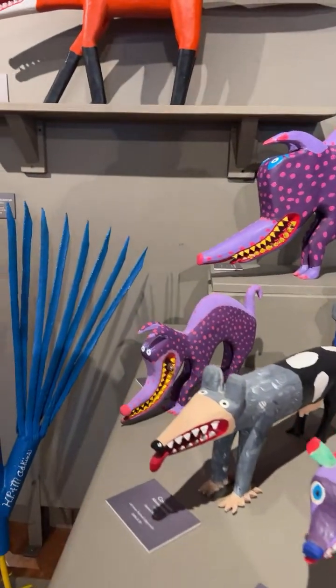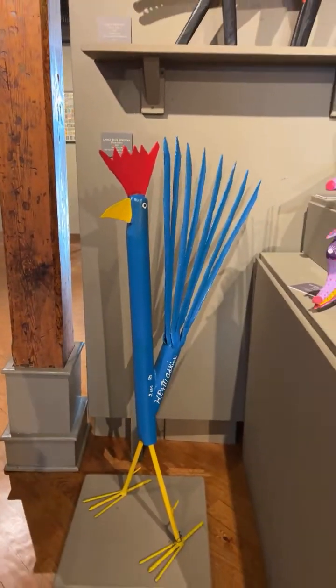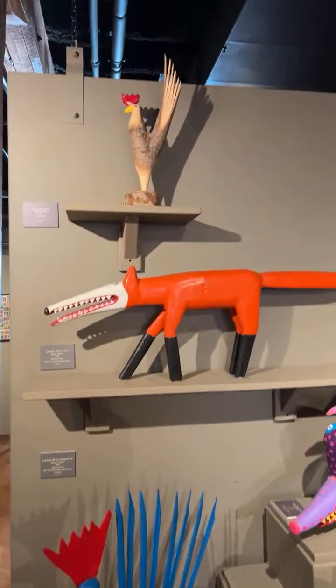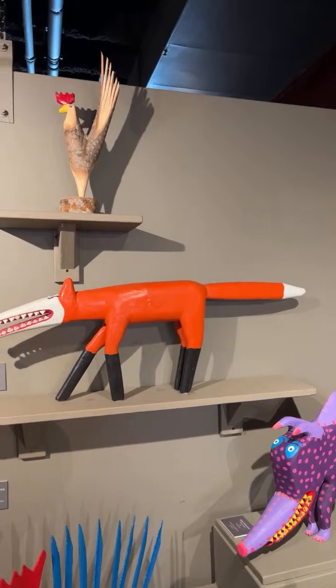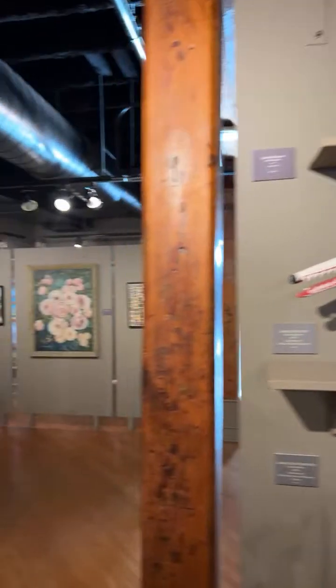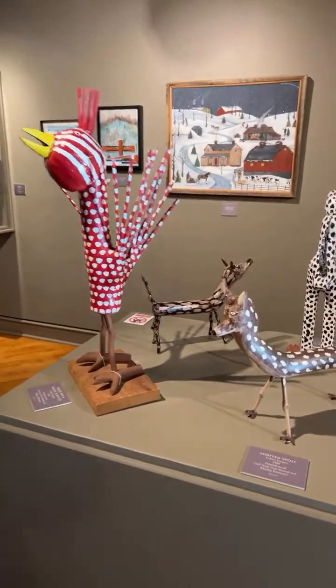Very colorful, great play on the different colors. Phenomenal work here by Miss Atkins. Now let's go on over here. Keep the theme of carving going on.